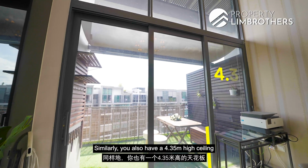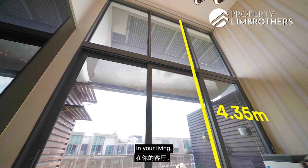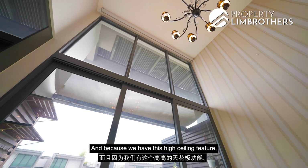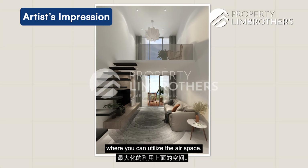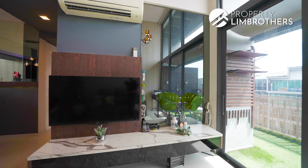Similarly, you also have a 4.35-meter high ceiling in your living, which gives you a very grand view. And because we have this high ceiling feature, you also have the option of doing up a loft where you can utilize the airspace.